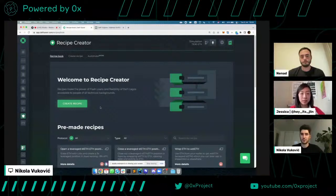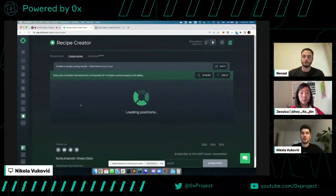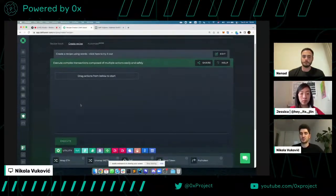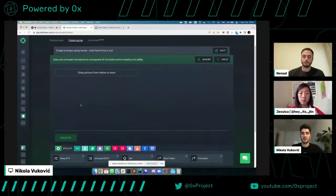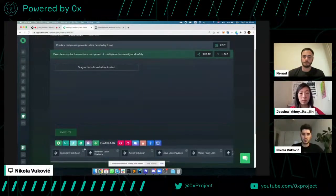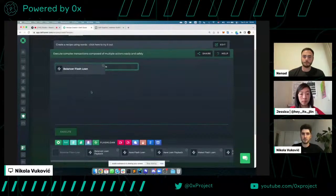And when we created this generalized smart contract system, we created this recipe creator just to try this concept out, just to prove that it works. And we ended up with this super advanced and super easy to use tool. Again, I think UX was always a big deal for us. But yeah, so what the user can actually do is they can drag and drop all these building blocks. So for example, they can flash loan.